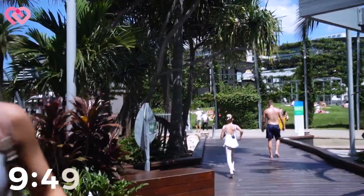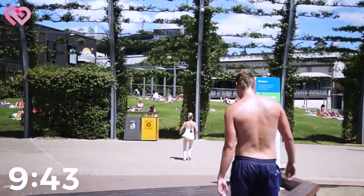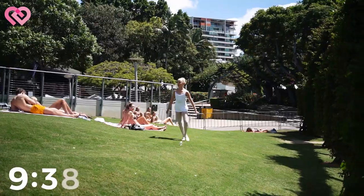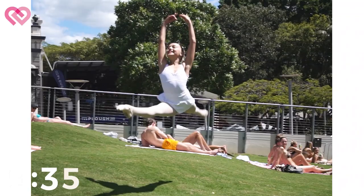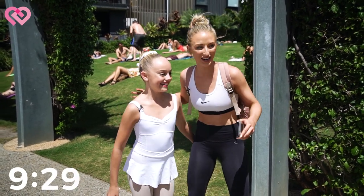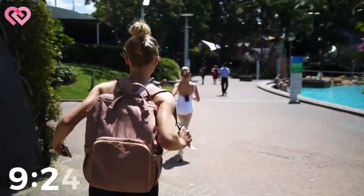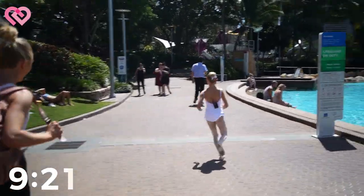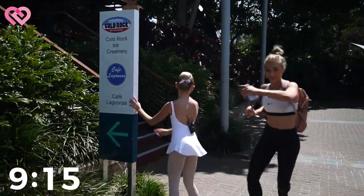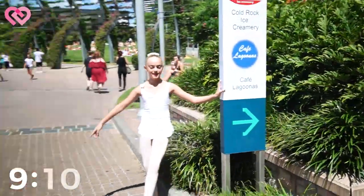Where am I going to find grass? Oh, here. Okay, the next one is a leg up in second in front of any sign. Okay, let's go. Should we do it here? Yeah, okay. Go for it. But that's my good leg. Yeah, do that. Go.